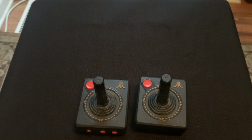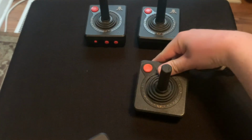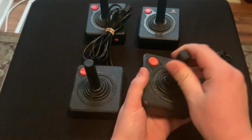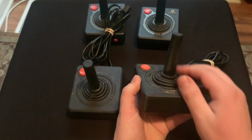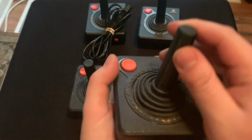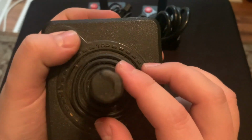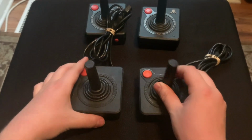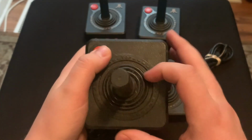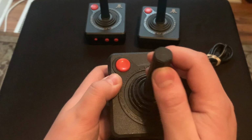On top of those 2 controllers that I have for the wireless Atari Flashback plug-and-play, I also have real Atari controllers for the 2600. They feel older. They look like they're made with an older kind of plastic. This one has a little bit of sand in it. Yeah, they're pretty old. That button has a little bit more of a click to it too, as does the joystick.